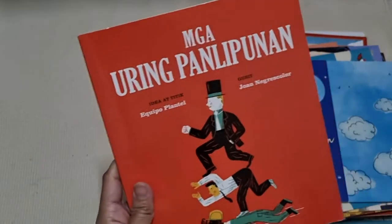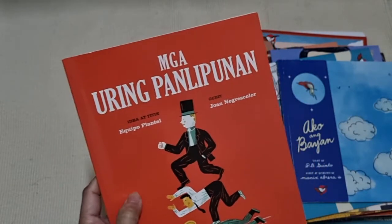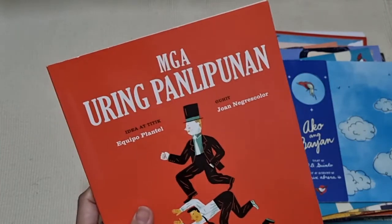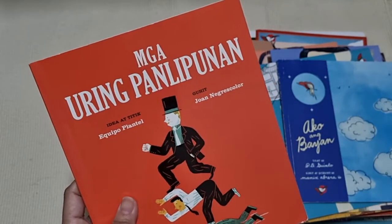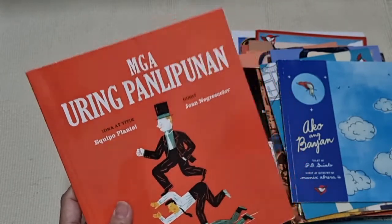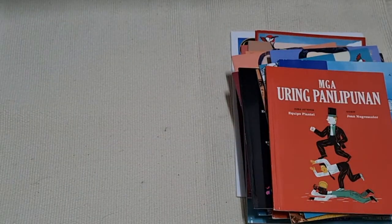And then Mga Uring Panlipunan is also another good book to have. I'm actually excited for my son to read this. This is the last book that we will tackle in Phil Hist grade 5. And it tells about the different classes in society. And I will be able to teach my child a lot of life lessons, life skills using this book. So, that's it for our Philippine history curriculum, grade 5.